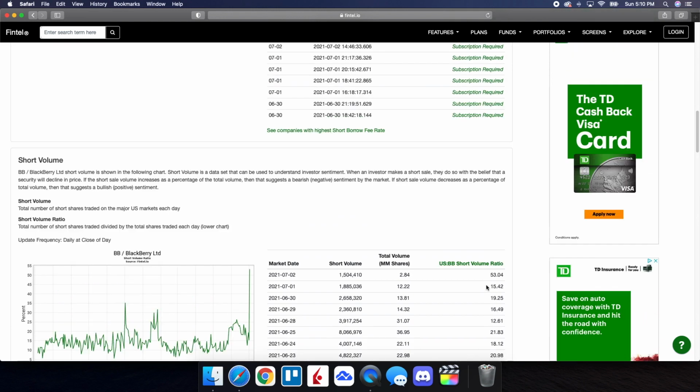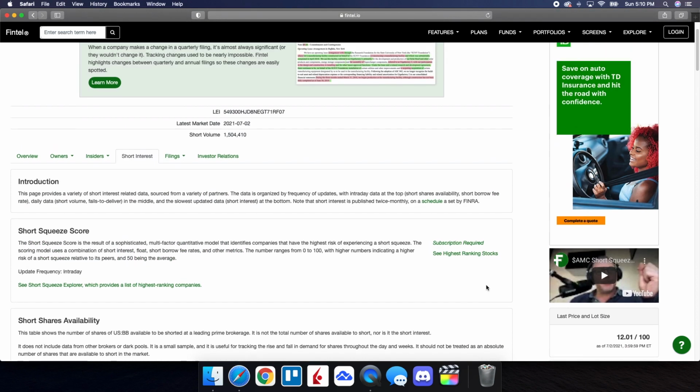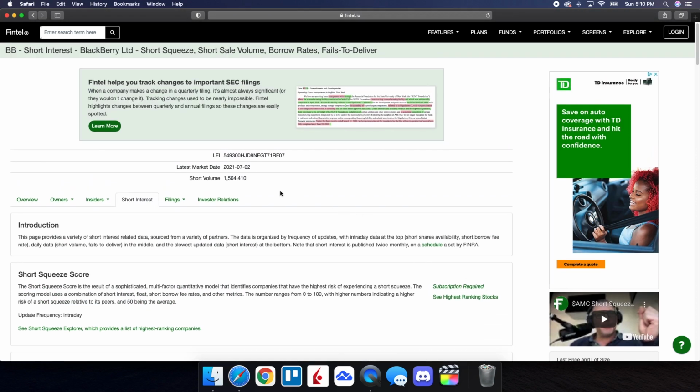The short volume ratio is at 53.04. So if we end up having a lot of buying volume going through Blackberry on Tuesday or sometime next week, then we could definitely look forward to seeing some strong moves to the upside. If it continues to have low volume, then the stock price will continue to go down. So that is something that I want you guys to be aware of. But like I said, that short squeeze potential in Blackberry is definitely there.